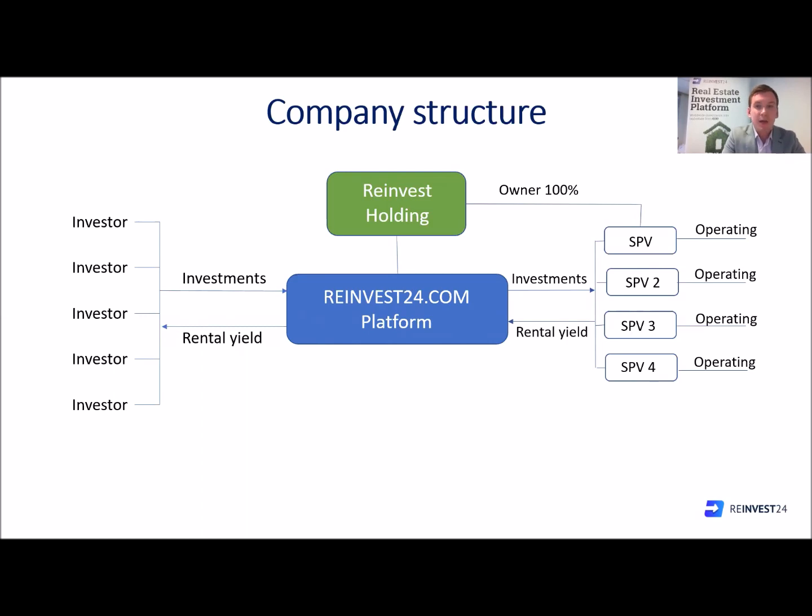So this is how we minimize the risks between different properties and even the platform risk that one day, in the unlikely event, it will be bankrupt. This will not harm any of the properties, and all the properties are totally independent.